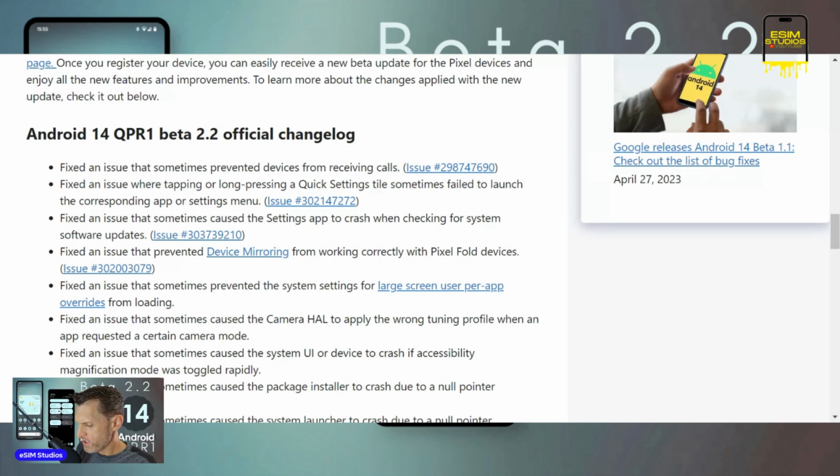So I'm going in my settings on my notification tray. I don't see anything there as far as updates. So what I'm going to do, it said go to settings. Right now should be enough time. It just takes a few minutes for it to register in the system. Go to your settings app, go to system, and then go to system update.